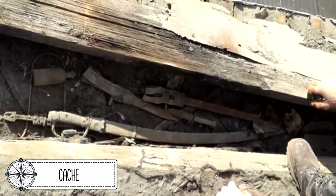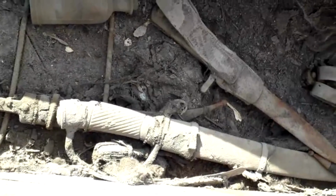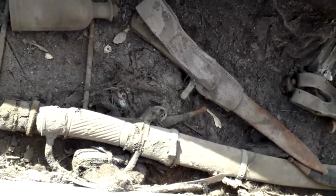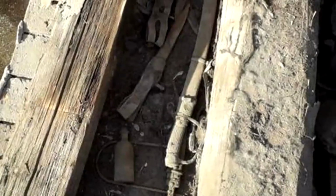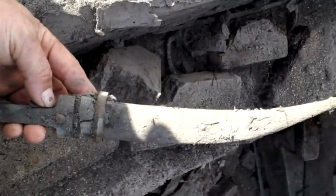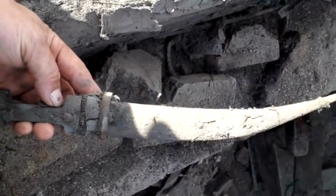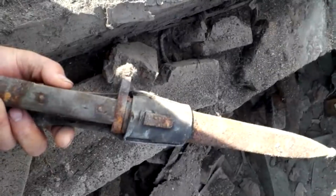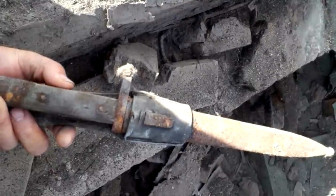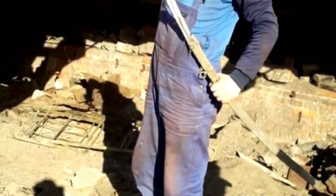A cache. This find was made in Tula, Russia. Several years ago, while repairing a roof, workers discovered a cache of cold weapons. A saber from the 19th century and several bayonet knives from the early 20th century were hidden in the attic. Since the attic was dry and there was no moisture, the condition of the finds was not bad. After a quick photo shoot, all of the artifacts were handed over to the local museum for safekeeping.